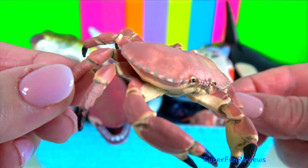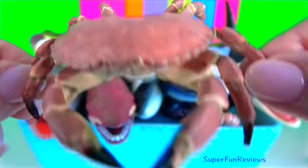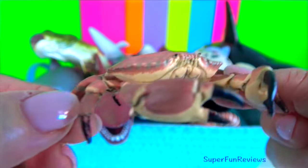Dungeness crab. Their claws are distinguished by serrated teeth along the claw with light-coloured hooks at the tip of the claw. Dungeness crabs use eye stalks.